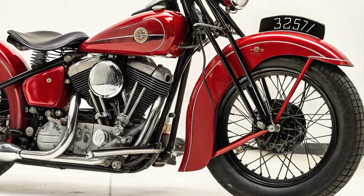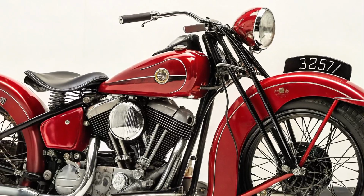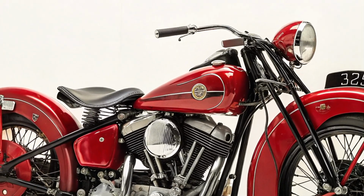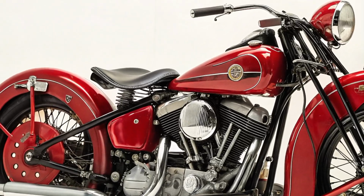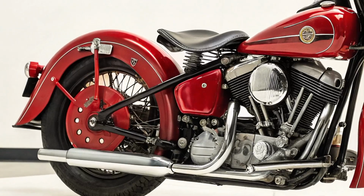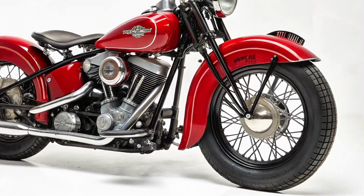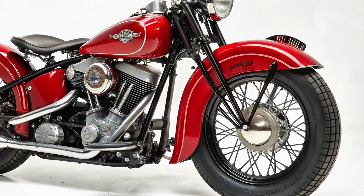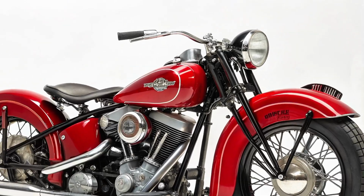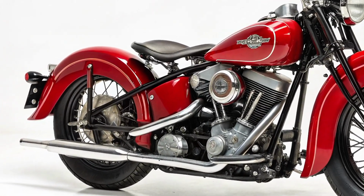Price and availability, premium nostalgia. Now, let's talk numbers. The 2025 Flathead is being positioned as a limited production heritage model, meaning it won't be cheap. Pricing starts at around $21,999 depending on options and region. Harley has confirmed it will be available in select markets only, with pre-orders already open through authorized dealerships. This bike is for the purists, the collectors, and the riders who want to own a piece of history without dealing with vintage bike headaches.